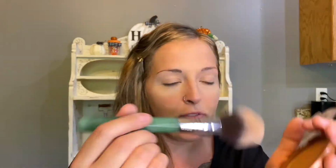So just taking a big fluffy brush, getting some on there. So now that we are bronzed, we're gonna put a little bit of highlighter on. And then I actually use this every day as my lid base.